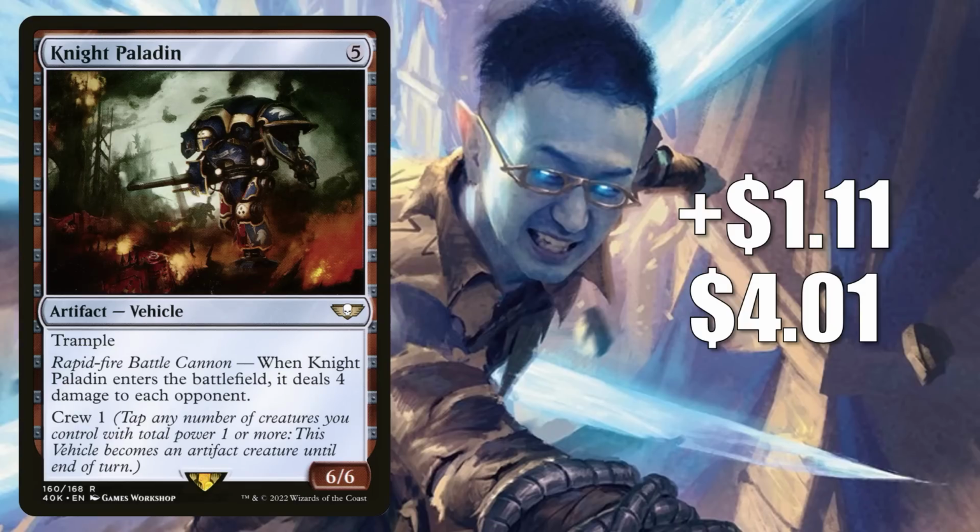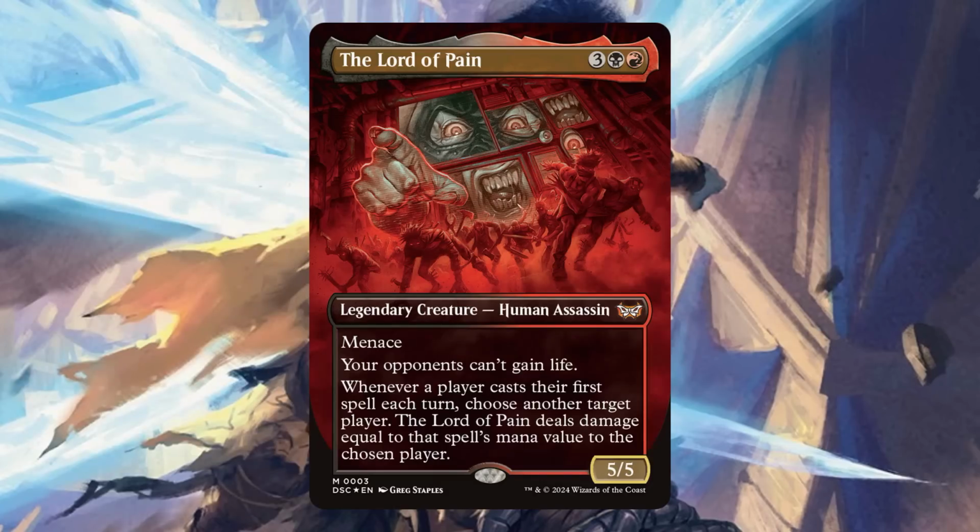Coming in at number 10 is Knight Paladin. It goes up $1.11 to $4.01. That's a 38% increase. This is from the Warhammer 40k Forces of the Imperium Commander deck. You see it in a few Commander builds. Many times it appears in decks around the front-facing Commander from its Precon, Inquisitor Greyfax. But recently this card saw a bit more play in Commander decks around the Lord of Pain from Duskmourn's Endless Punishment Commander deck. This week, Knight Paladin's inventory dried up a little online and the price shifted up.